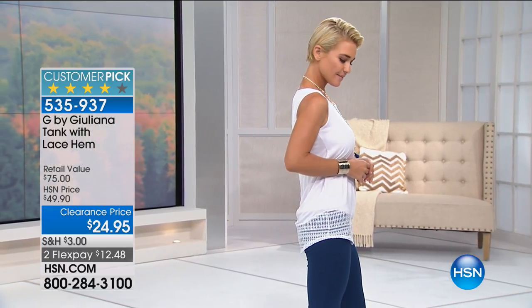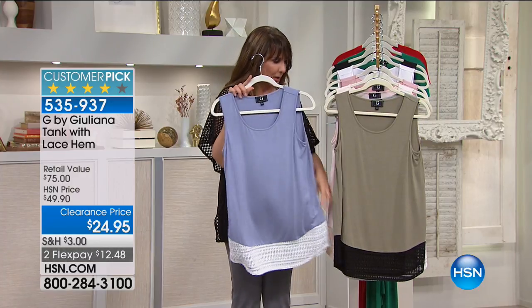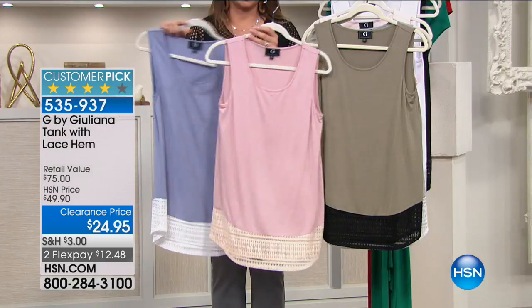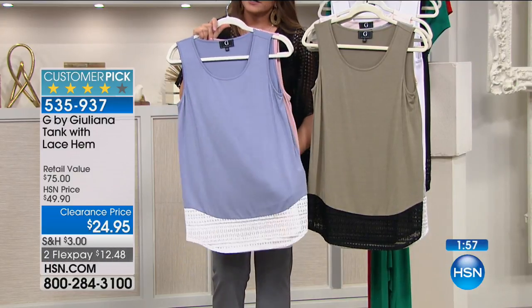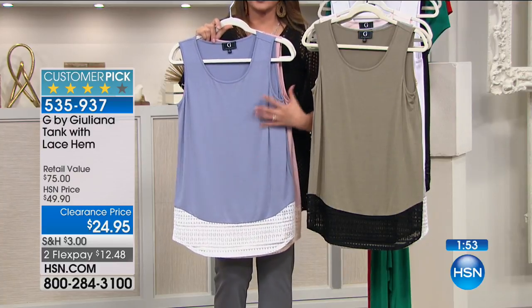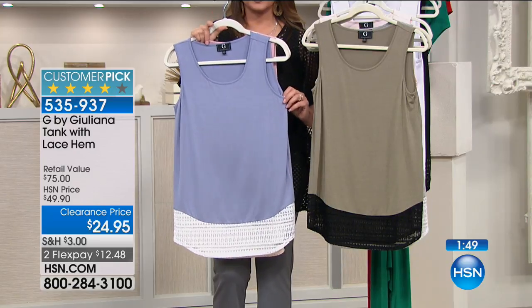What color works for you? You might wanna pick up a couple of these colors, especially because it has never been this price before, and yet it is still a customer pick. Which colors? The rose is gonna be sold out in just a flash, so I'm gonna cover that one up. This is the periwinkle. And it's sort of a soft, sort of a gray meets tanzanite. And it's just a very pretty sort of cool color in that periwinkle color.